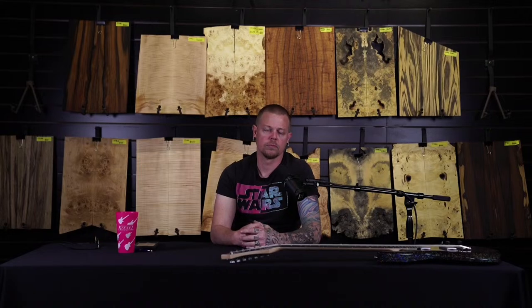Are the nut slots cut differently for 9s and 10s? Yeah. Anytime we set up a guitar, we're going to have everything set up based on what strings we're putting in.